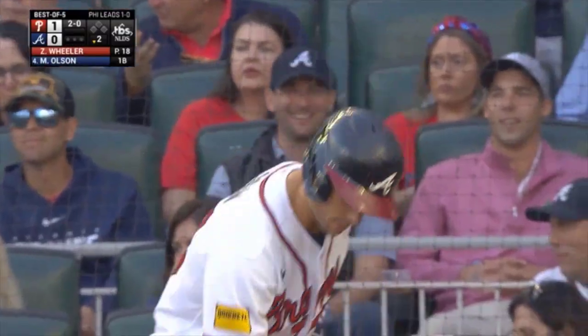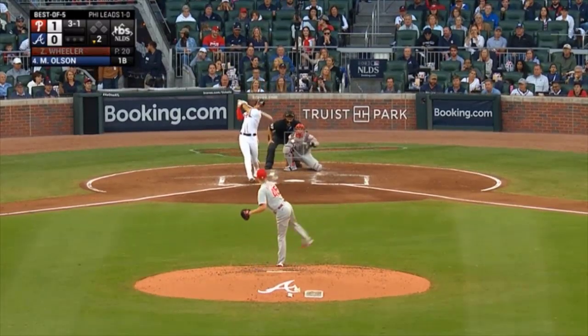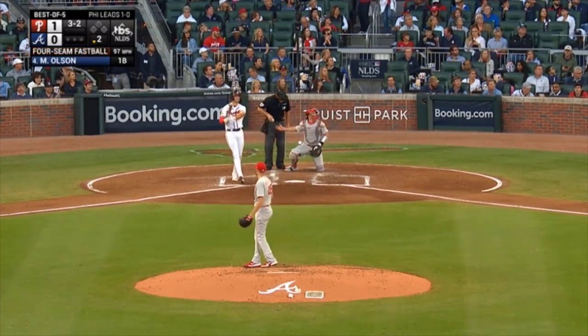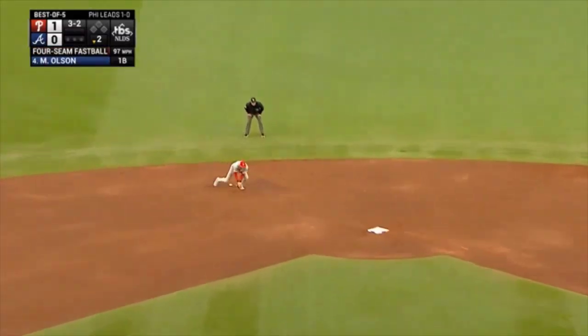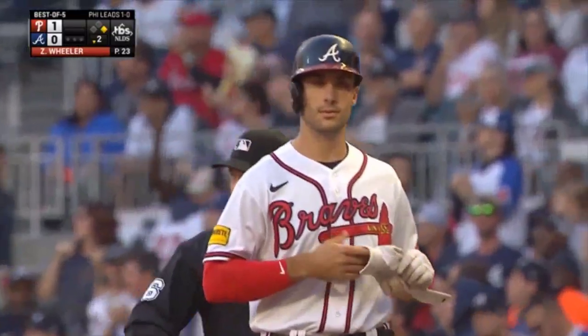That year, Matt Olson is not going to be the MVP. Count, power and command, and he's right back in jeopardy with arm injuries earlier. Turner bobbles it, and Olson's going to be safe. Matt Olson, and the Braves have a runner on.